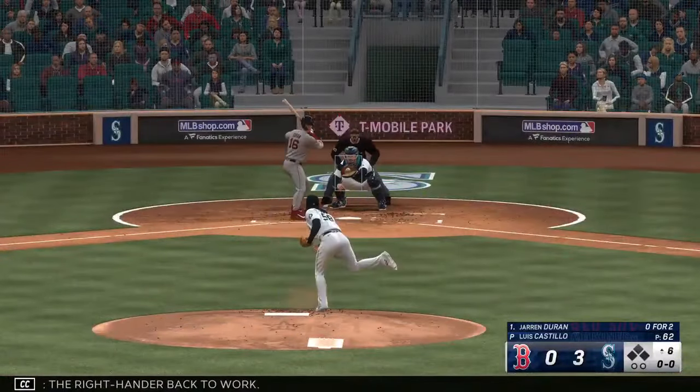Well, that was a pitch you got to crush. Unbelievable that he missed it right there. I'm telling you, he is going to be frustrated with himself until his next at-bat. Devers now.